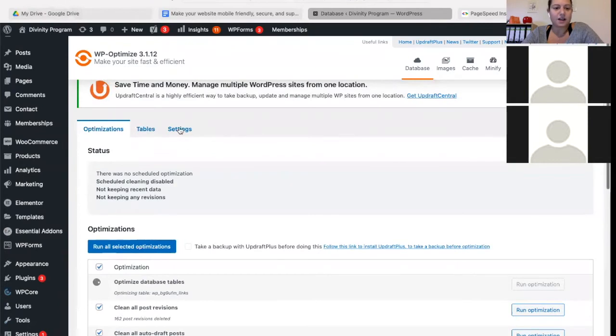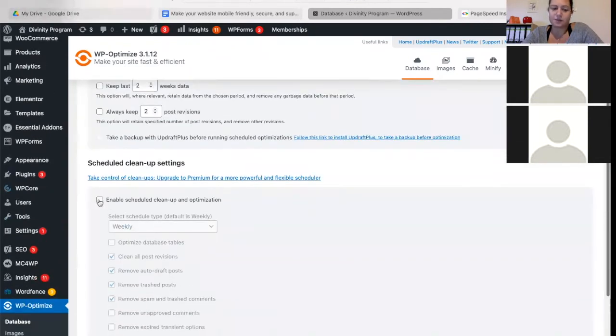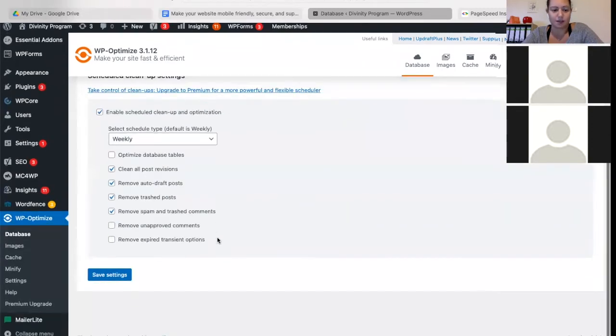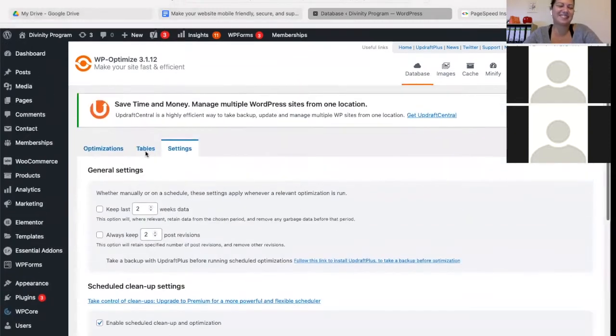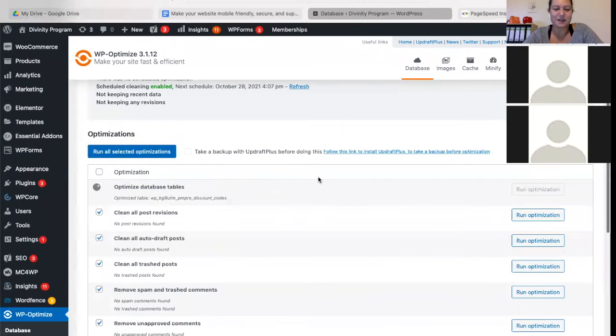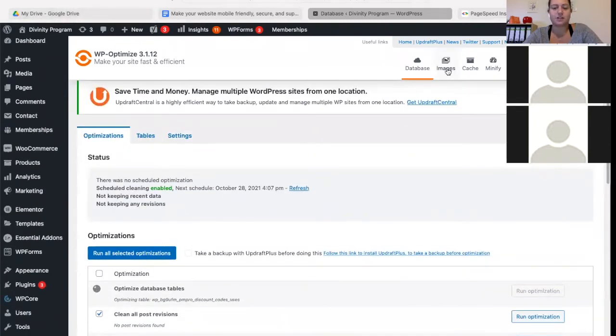So as this is running, I'm going to go ahead and click settings. Now, if it's your first time, you only need to do this once. Make sure you enable the scheduled cleanup and optimization for weekly and click save settings. And if you're here on this workshop and I set up your website, you should already have this done for you. Okay, our last optimization is running, so we're good to go. We can move on to our images.